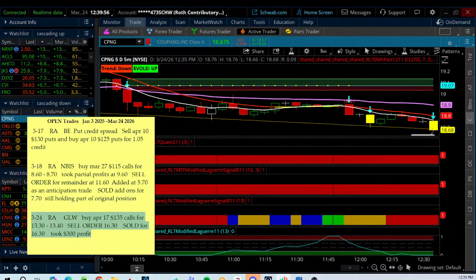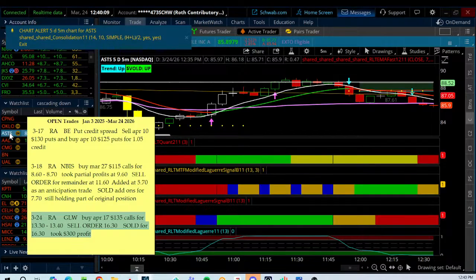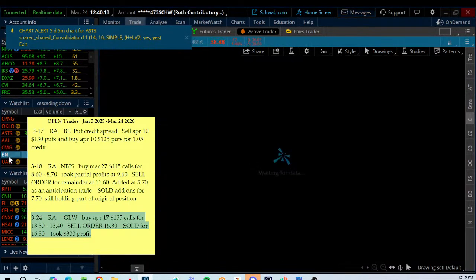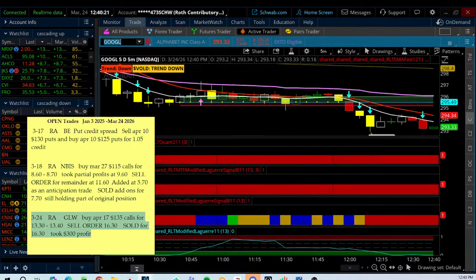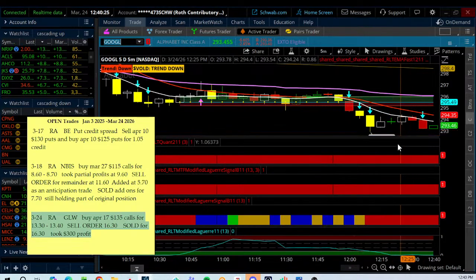CPNG with a volume candle. Daily chart pretty awful. Google again pulled back up to the 8. Now it's rolling back down again.